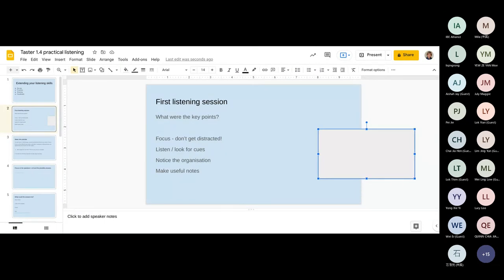A way of helping ourselves to maintain focus or to keep focused on the information is to make notes. And if you're making notes, then you're having to listen and write and listen at the same time again. So try not to get distracted, put your phone away, don't look out of the window, don't look at your friends, just think about the listening. And in the IELTS exam, it's quite a short listening exam. It's just 30 minutes. So it's not too long for you to focus.